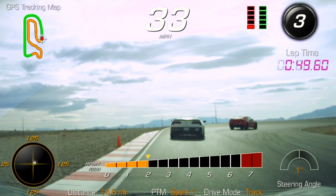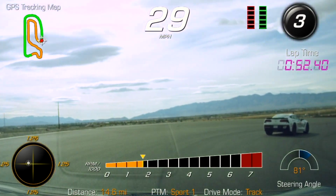Emphasizing throughout the course of the day, and you're going to find it just becomes easier and easier to get more speed out of these cars as a result.